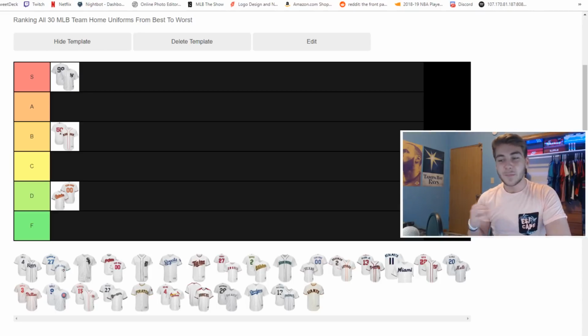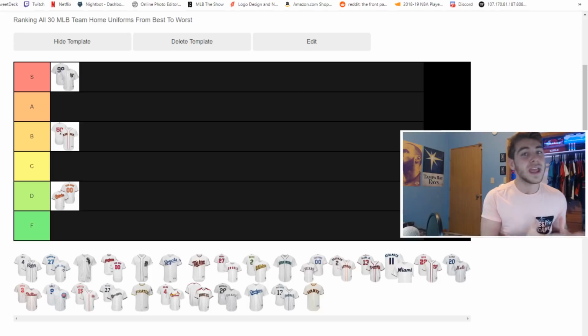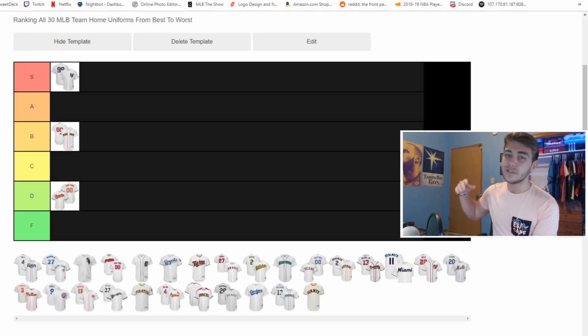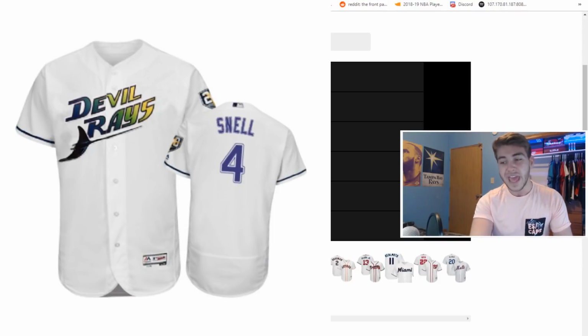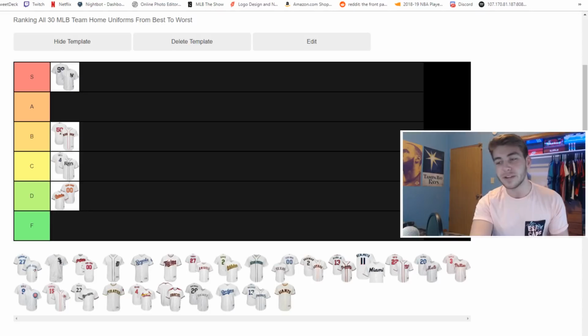Now, my Rays, personally, I'm not a huge fan of this uniform, but at the same time, I don't think it's bad. If you ask me, we should go back to our classic uniforms that I believe we only wear on Saturdays. I don't love it. I don't hate it. It's probably just going to be an average uniform in the C category.